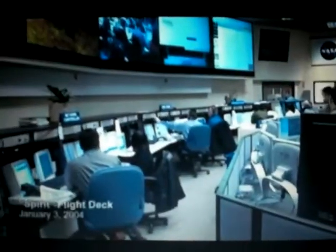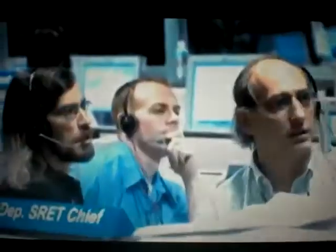And a pleasant good evening from Flight Deck of the Spirit. We are roughly 11 minutes, 48 seconds from landing at the Gusev crater in the southern hemisphere of Mars. Going to Mars is a risky thing. If you look historically at the track record of missions to Mars, 2 out of every 3 have failed.